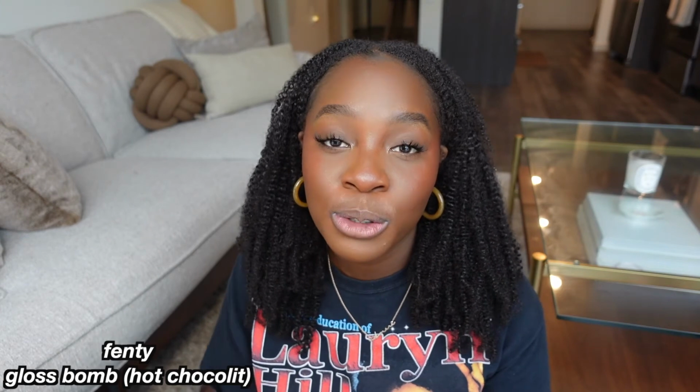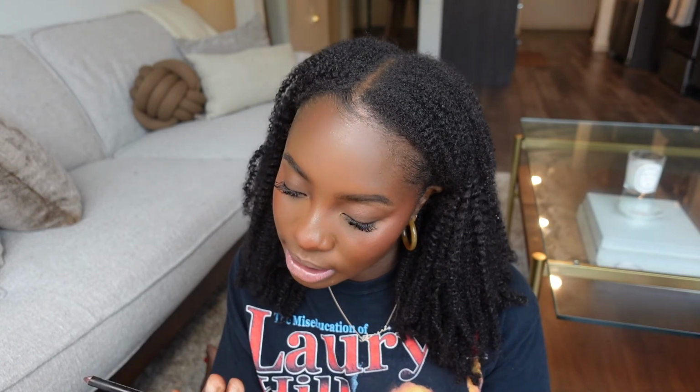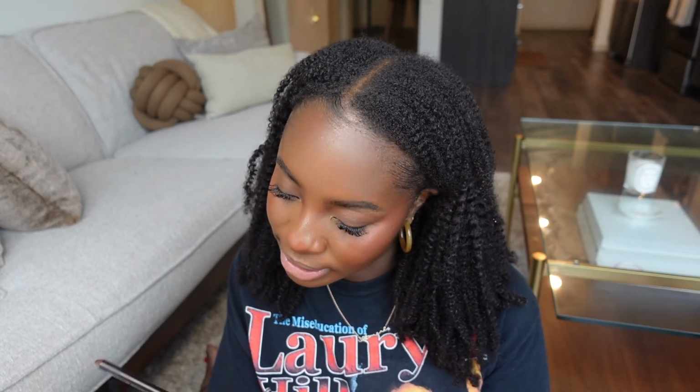I love lip gloss. I have had a long love for lip gloss since the 7th grade. Words cannot describe how much I love lip gloss. I'm a lip gloss junkie. I have probably all the Fenty lip glosses, so use your lip gloss of choice. I'm going to use the one from Fenty called Hot Chocolate, and I also love to line my lips with this Morphe pencil. I believe it is called, let's see. Okay, why can't I see the name? Date Night. She's called Date Night. So we go in. And then I'll put that lip gloss on.